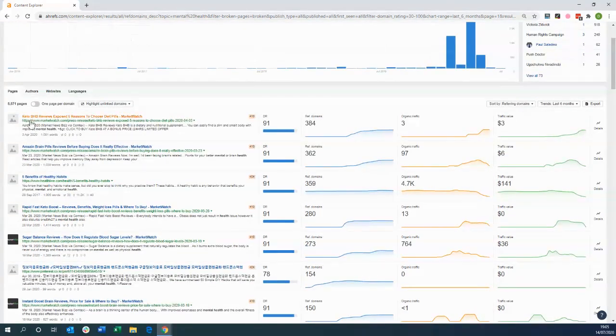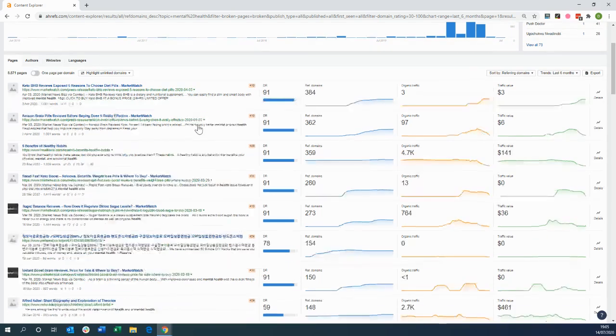So now we can see a list of 404 dead pages relating to mental health that have a high number of referring domains. Now, not everything in this list, in fact most of it, will not be applicable to you. So, for example, keto BHB reviews expose 5 reasons to choose diet pills. That's probably not going to be something that you'll want to recreate. It's probably not going to be an effective strategy either, because this looks to be, at first glance, a highly time relevant piece of coverage that was highly linked to at the time. And therefore, it's unlikely that many people are going to go back and want to link to it.